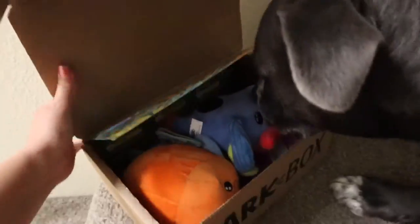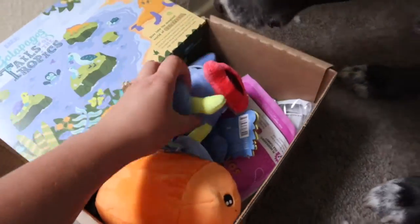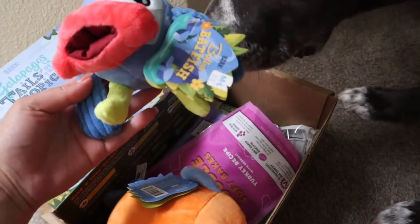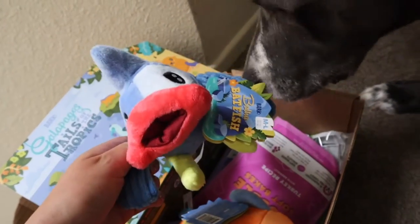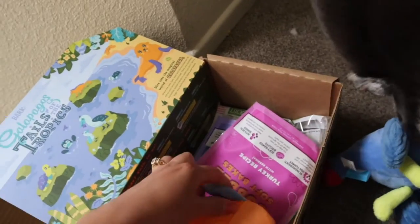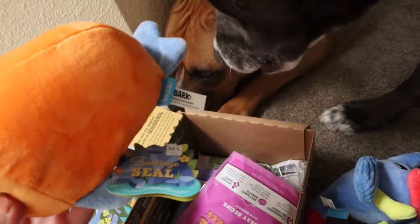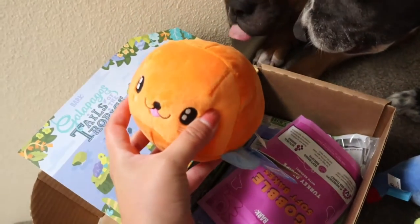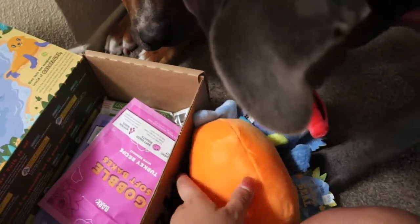So the theme for this month, actually this is for the month of April, is supposed to be tropics. And we got a little, I have no idea what this is. Batfish. And then it's this one. This one kind of looks like a fish. Oh, it's a seal. Hey, Riley. She gets all defensive over her toys.